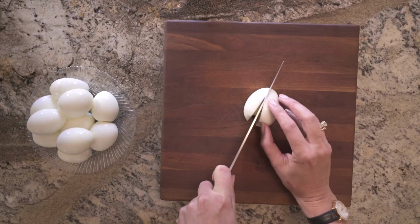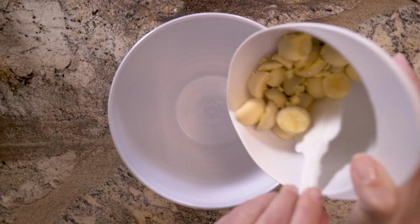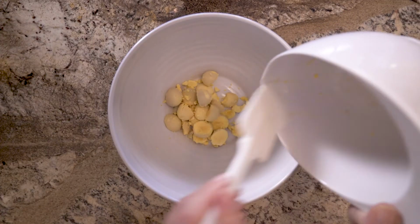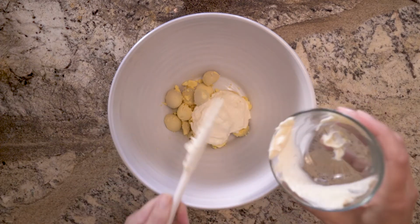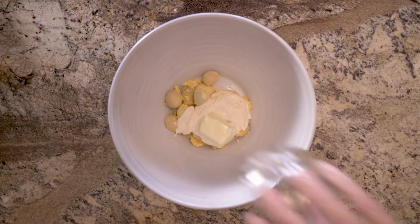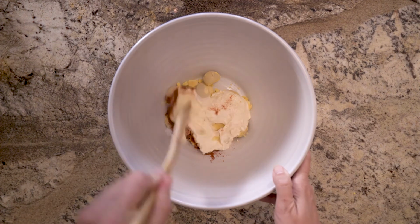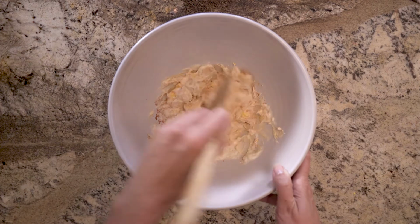Take 12 boiled eggs, peel them and cut them in half. Take out the yolk, set the whites aside and put the yolks in a bowl. Add a half cup mayonnaise, half stick softened unsalted butter, 1 teaspoon salt, and a half teaspoon sweet paprika. Mix this until it's smooth and creamy.